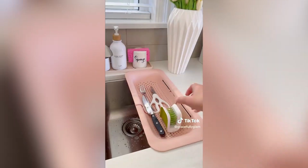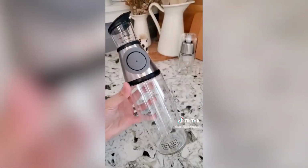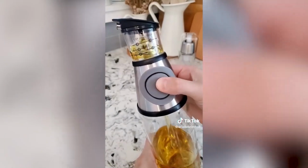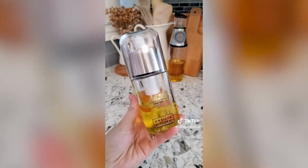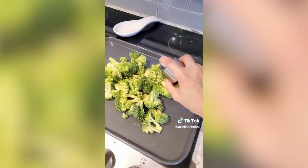This oil dispenser set is absolutely amazing. The oil dispenser has a measuring cup built right into the top. You simply press the button to fill where you need, giving you complete control of how much product you are using. It also features a zero drip slow pour spout, making it super easy to cook without getting grease on your hands. And this sprayer allows you to coat your favorite food lightly with any oil of your choosing by simply pumping the lid a few times and pressing down on the spray button.